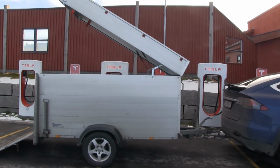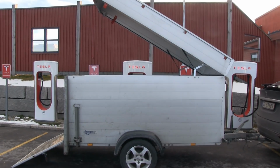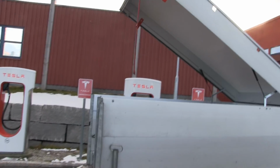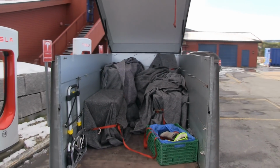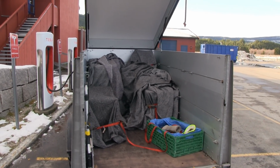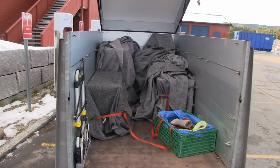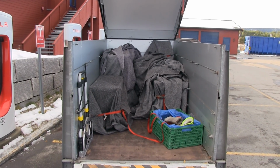I remember I tested a lot of trailers before I bought this one, and some of the other trailers were much bigger in size, but it didn't really give me that much more space. It was just taller, because it didn't have a lid that could open like this. So it's a very expensive trailer. It cost almost 50,000. Wait, once again? I think it was 38,000 NOK. But it is aluminium. It is waterproof and pretty good. I've been using it winter and summer, all day, all night, all year. Yeah, all right.